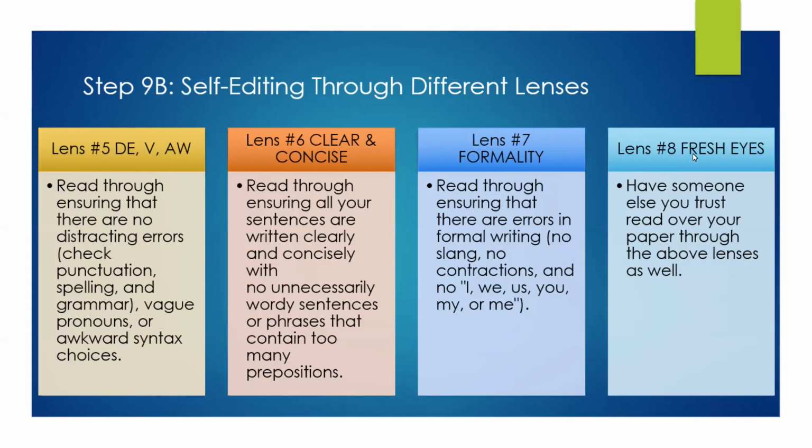And Lens 8, having somebody look at your paper through fresh eyes. Well, hopefully you're doing that right now. That's you. So if you can take a look through the paper with all of these different ideas in mind, it will ensure that they have the feedback they need to get the highest grade possible on this important assignment.